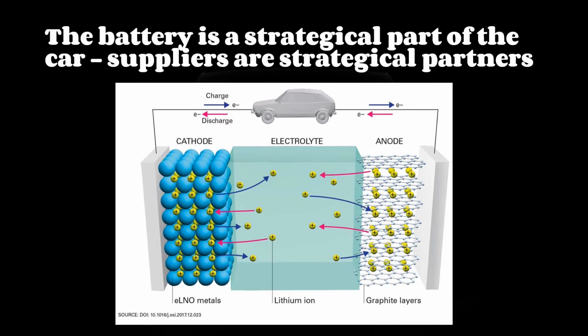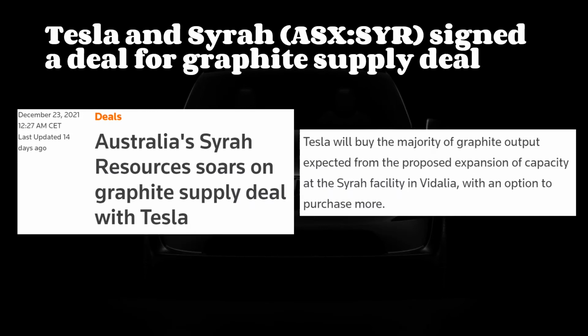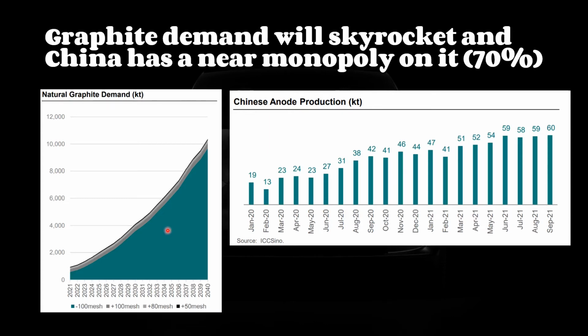The anode in electric car batteries is made of graphite, which can be produced either naturally or synthetically. And the big news here is that Tesla has signed an agreement with Syrah Resources to supply it with graphite needed to manufacture batteries. This is a huge deal for Syrah Resources because Tesla is so big and Syrah is so small that Tesla can easily absorb all the output of Syrah and even fuel future growth. Needless to say, graphite demand will skyrocket in the next years, alongside all the other EV materials.